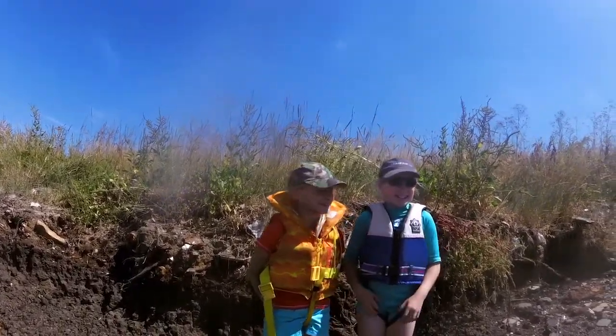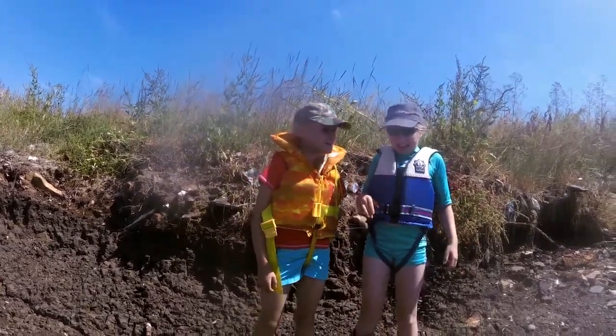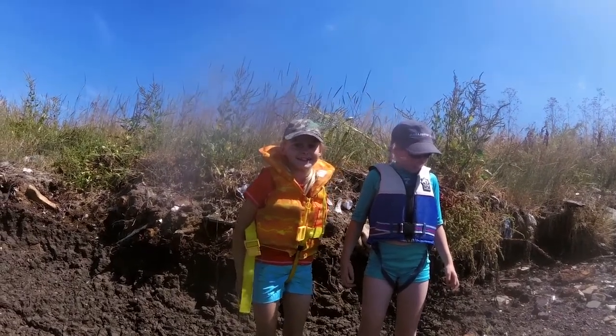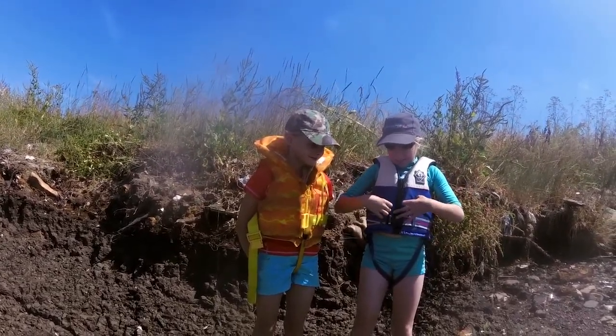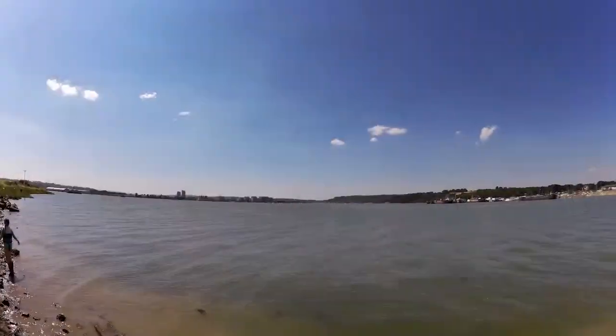Hi guys, so today we are on Hoo Island. This is my second time here and I'm with Jenny. How did you get here, Iz? An hour's canoe. Hard work, wasn't it? And we've already found three whole bottles over there, and we're still looking.